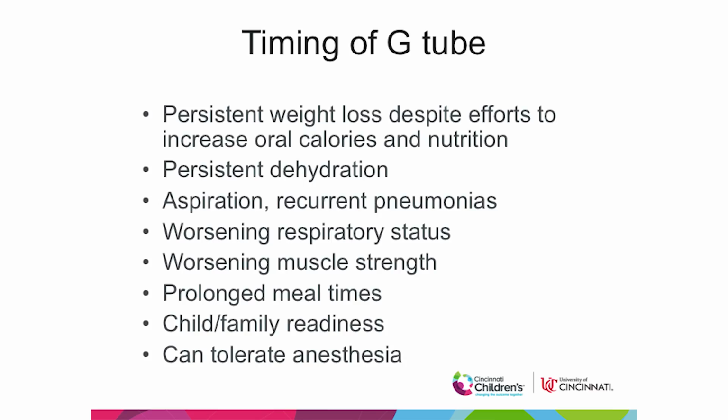Timing. That's always a question asked: when should my child get a G-tube? It's a difficult question to answer, and like I said earlier, you have to put a lot of things into consideration before you come to that decision. So if the child is having persistent weight loss, despite all your efforts to increase oral calories and nutrition, you've done your best and the kid's not going anywhere, his weight's still going down. Persistent dehydration, calories may be fine, but the child's getting dehydrated because they're not drinking enough fluid. Aspiration, recurrent pneumonias, worsening respiratory status, worsening muscle strength, prolonged meal times, child-family readiness, we have to look into that, and can the child tolerate anesthesia?